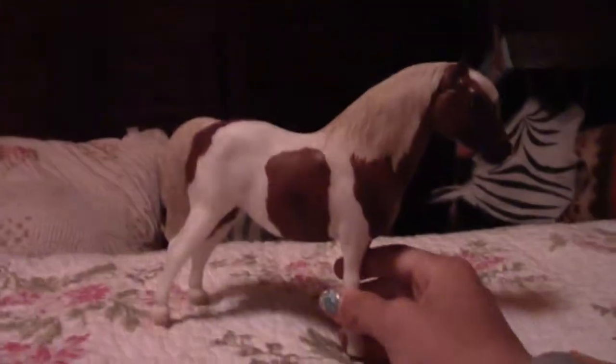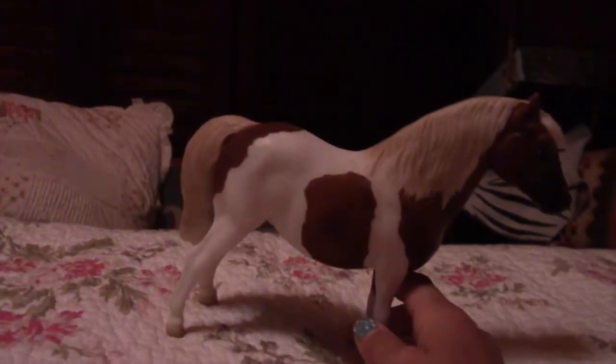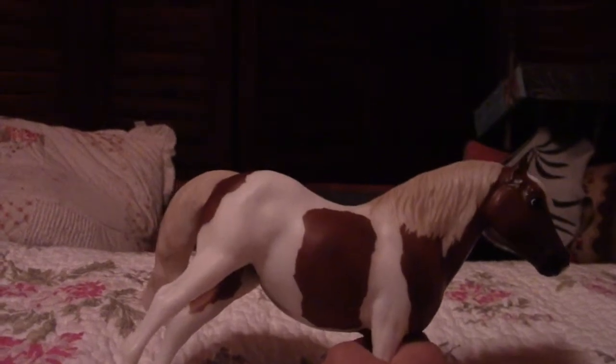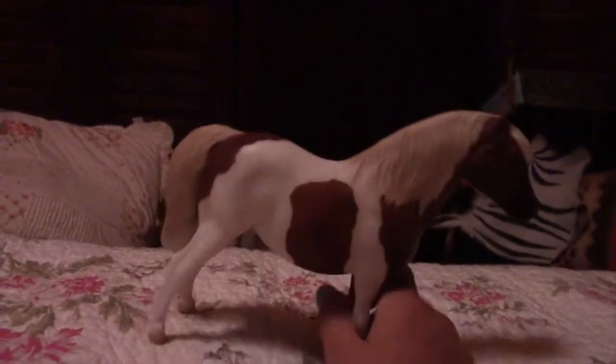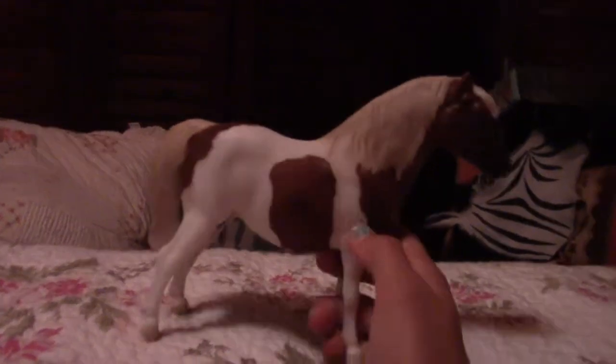Okay, so one sec. This is the other Shetland pony. I absolutely love this one. This pony kind of reminds me of my horse. My horse is an American Quarter Horse, not a Shetland. But it reminds me of her because it has the same exact coat coloration. I really wish I was in better lighting because this light is really crappy. So, crap is not a bad word. That was random.